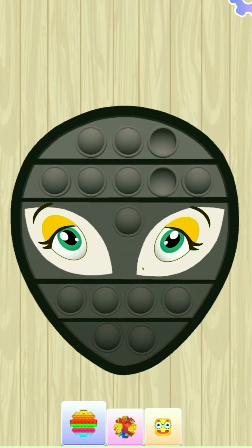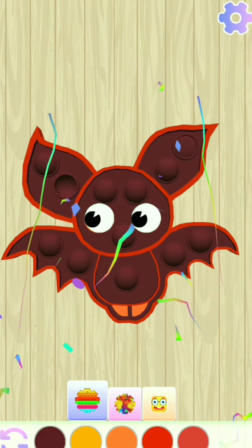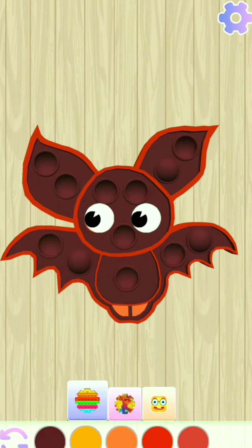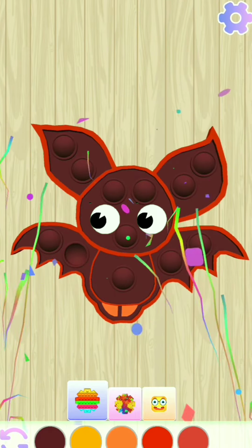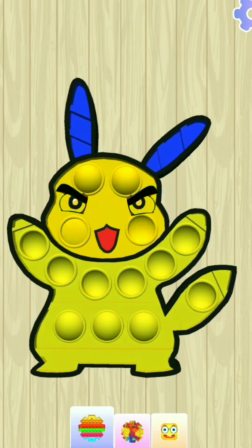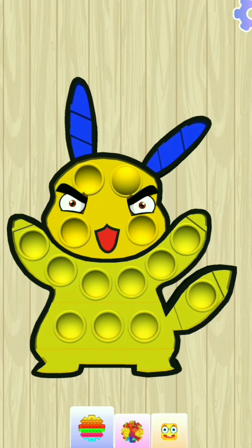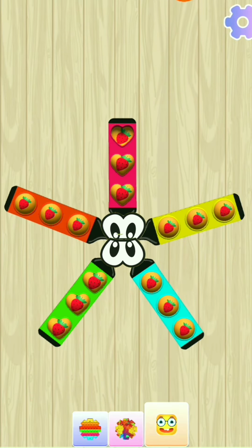And this. Batman. Very nice. This is Picasso. And this is Puppet. This is electric fan.